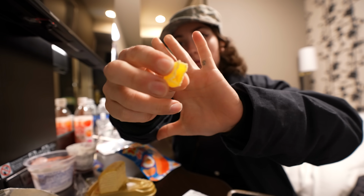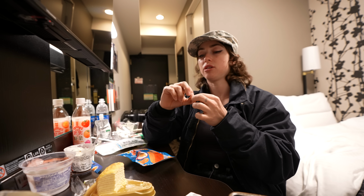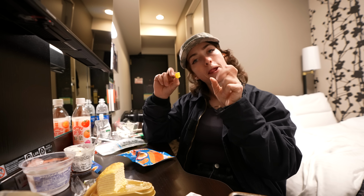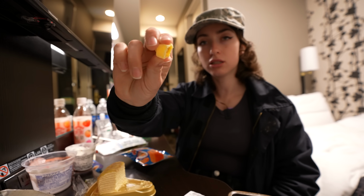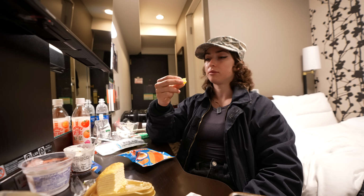Mm-hmm. For some reason, I thought it was gonna be like a gummy candy with a little juicy gel coming out of the middle, but it's not. It's still good. Still its own thing happening.